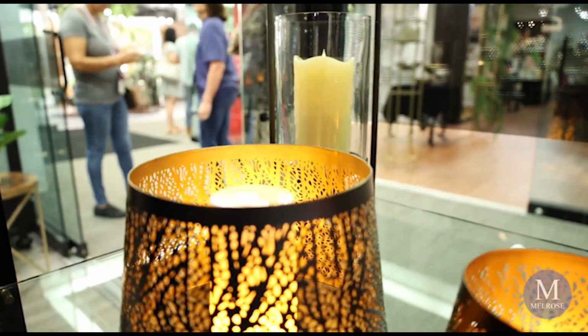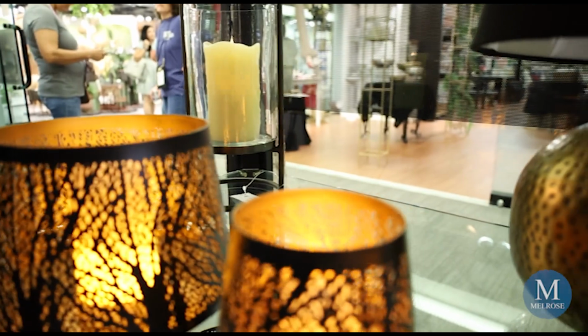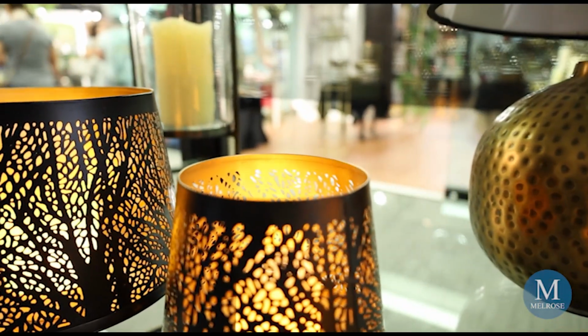Yeah, they're very pretty with that coating on the inside. That's something a lot of people want. They want to reflect that light inside the candle holder. Any little extra bit that we're going to have adds a little bit of value.